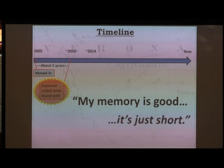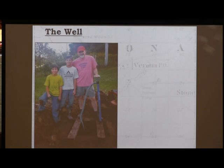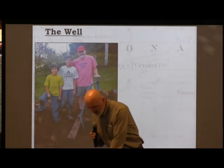Yeah, this is a part of the story where my memory is good. It's just short. So I mowed down there every year. Got the mower stuck in the mud, and then about the fourth time I did that, I brought a shovel with me, and was surprised to find once I stuck the shovel in the ground that the first thing I hit was a wood timber.